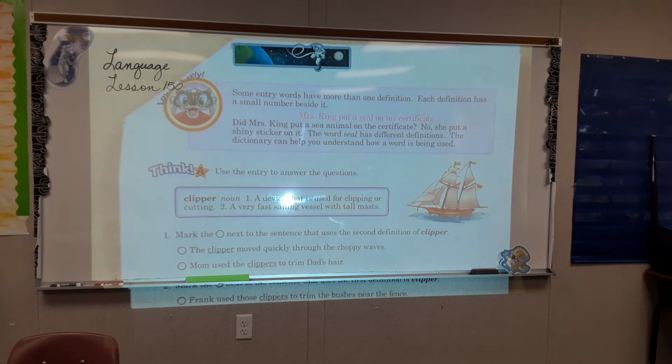Which definition of bat would I use in this sentence? Ray swung his bat and hit the ball. Correct. It will be the definition of a wooden stick. I can read the sample sentence after the definition to make sure I am using the word correctly. Read sample sentences in the dictionary to verify that you are using the word correctly in your sentence.